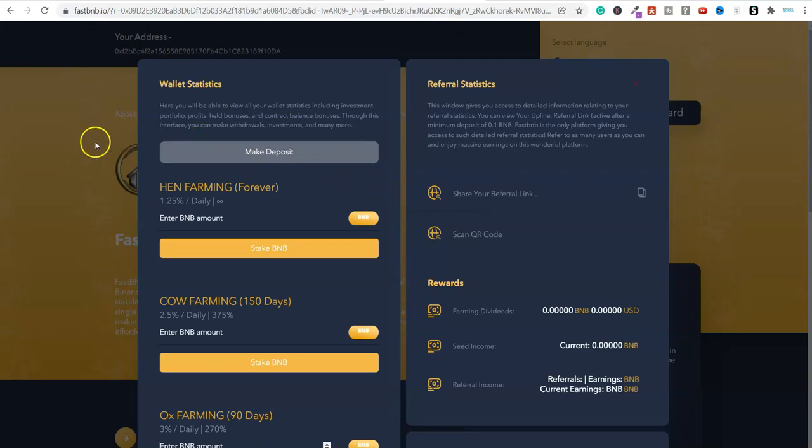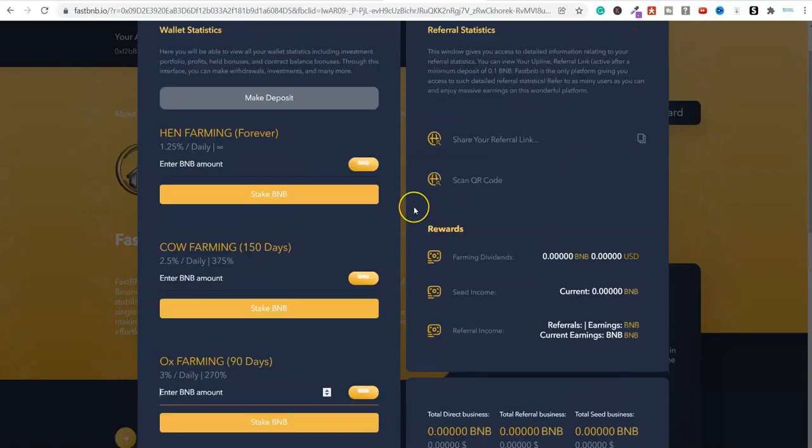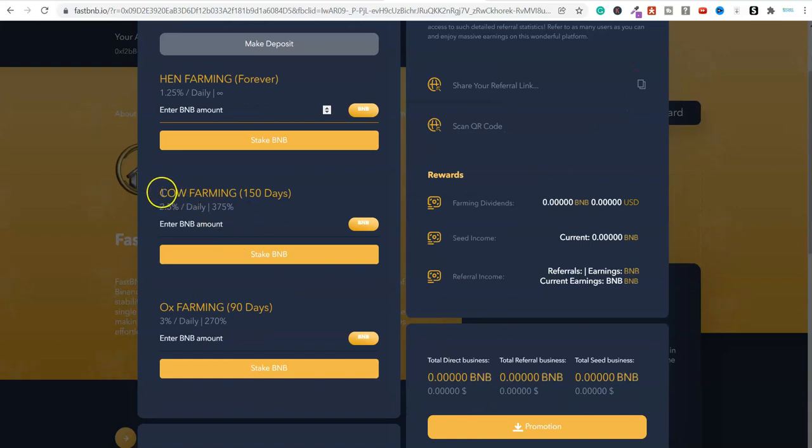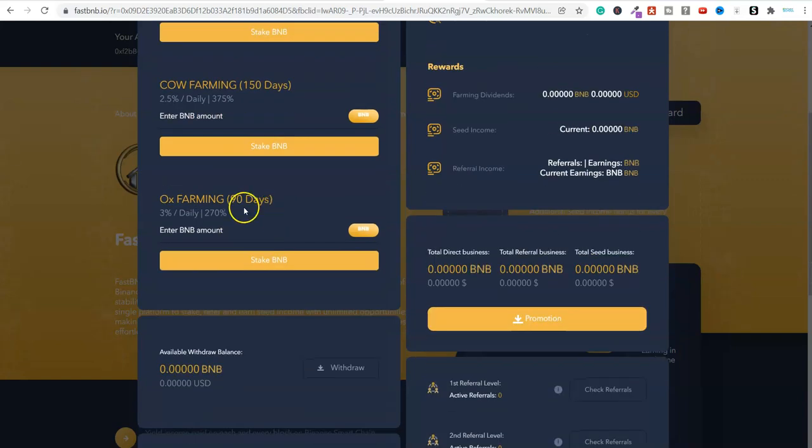You just click on sign up, and then once you've signed up, you just scroll down here. Now these are the options at this moment in time. We've got hen farming forever, which pays 1% daily. We have got cow farming, which is 150 days, and it's 2.5% daily. And then we have got ox farming, which is 90 days, and you can potentially earn 3% daily.